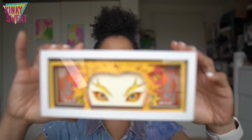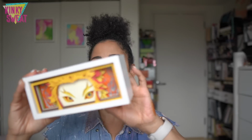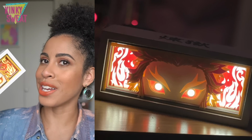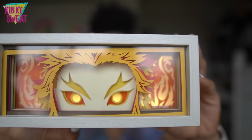And lastly, we have from Lumi Store, a Canadian-based brand, handmade light boxes. Now I know it's hard to see because it's daylight, but this is Rengoku, and in the dark it's pretty cool. You have the flames behind him and his eyes lit up. It's just fantastic. And of course, Lumi Store has different characters from popular anime shows.